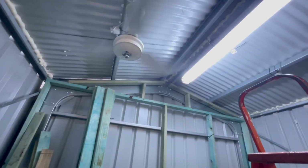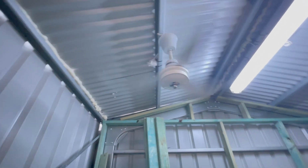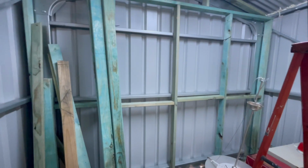Maybe what I'll do is use the same capacitor, but just a different twist knob thing. And plus the range of speeds of this, medium's quite fast, which I like. Low could be a bit slower, but it's bearable. So I think one control per fan might be enough. And I'd like to start hanging some things on this wall.